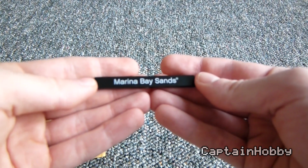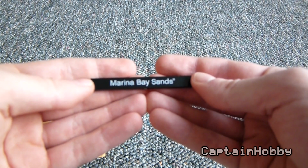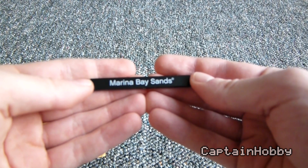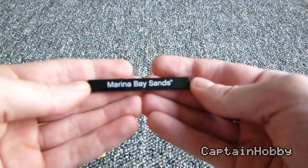Currently, it's hard to even estimate a value for this piece. The last one that was sold on Bricklink traded for about $87 around a year ago. And currently, none are even available as listings.